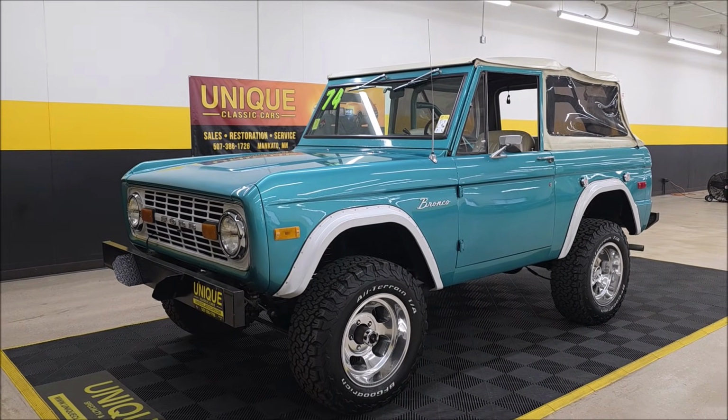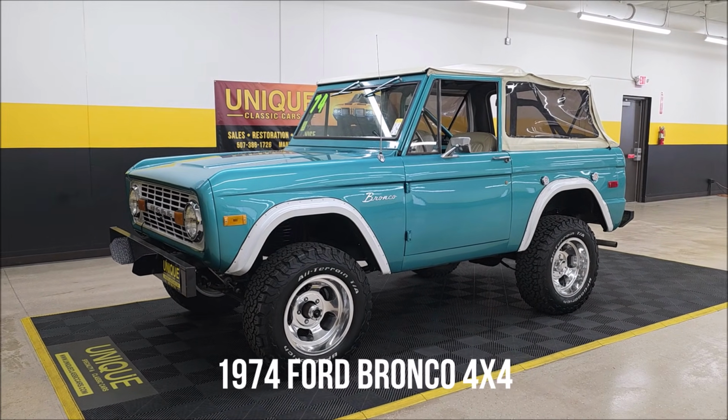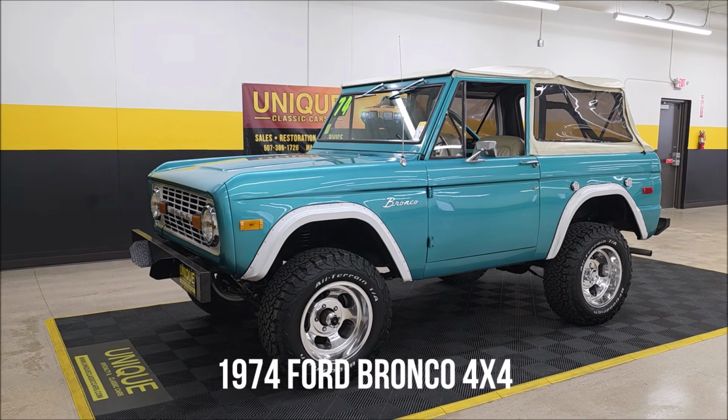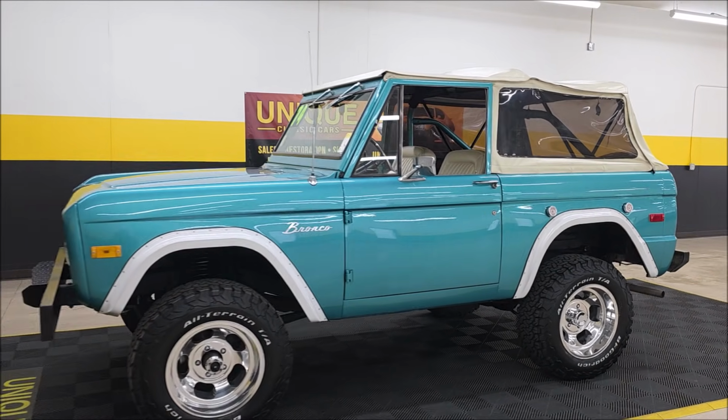Bronco to check out here at Unique Specialty and Classics. Take a look at this one. We don't see many of these come through. 1974 Ford Bronco 4x4. This will be sold soft top only.